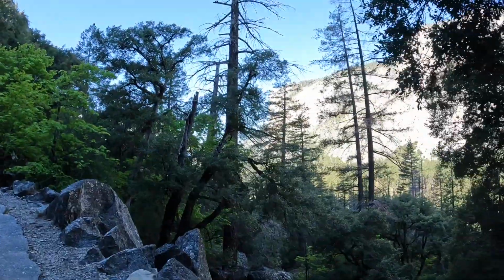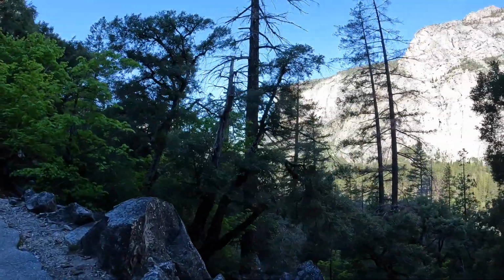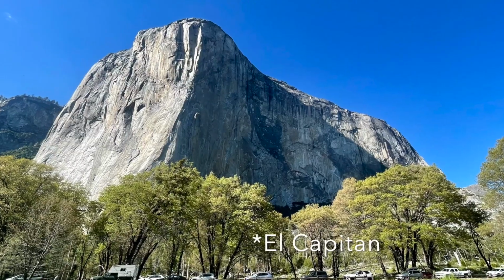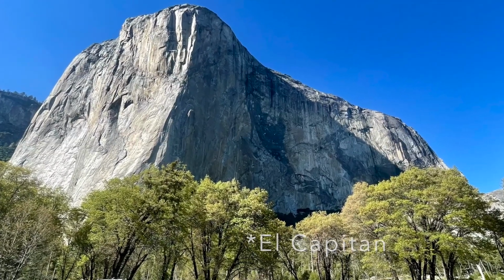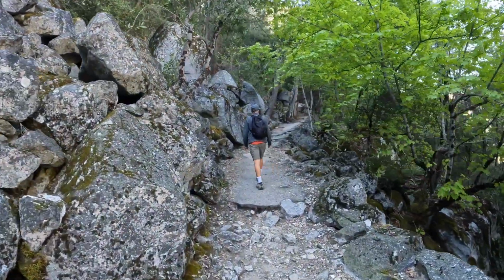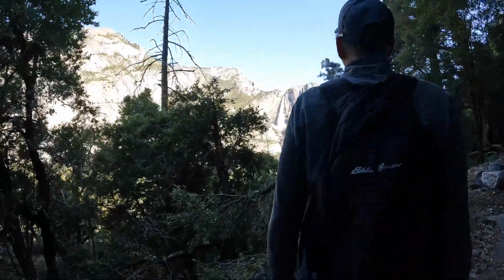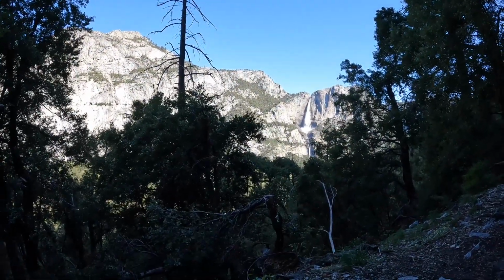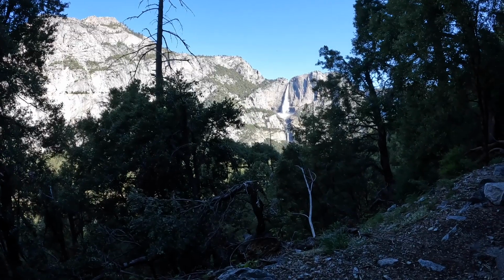So on this trail, there's a series of switchbacks, but we get little peekaboo views of El Cap and Yosemite Falls. It's all uphill. When you think the sun's hitting it just right. Yeah, this is an even more beautiful view.